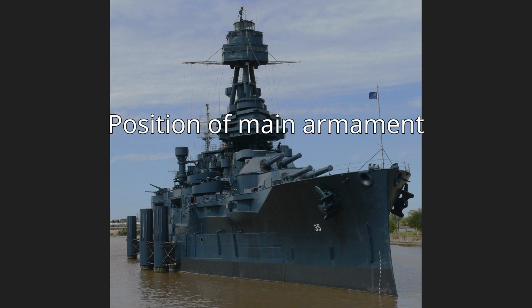Position of main armament. The effectiveness of the guns depended in part on the layout of the turrets. Dreadnought, and the British ships which immediately followed it, carried 5 turrets, one forward, one aft and one amidships on the central line of the ship, and two in the wings next to the superstructure. This allowed 3 turrets to fire ahead and 4 on the broadside.